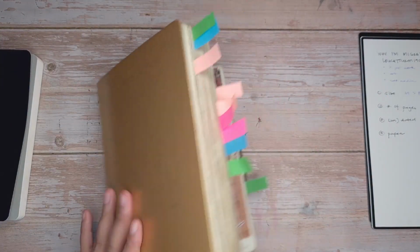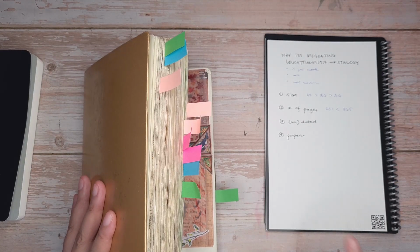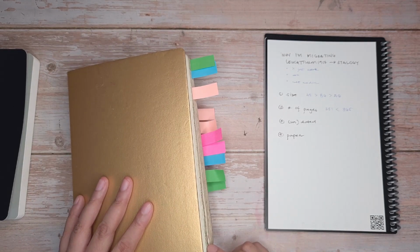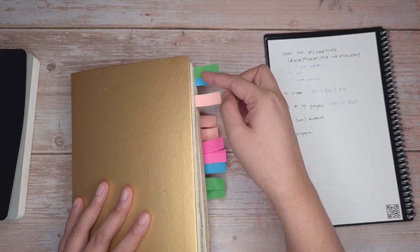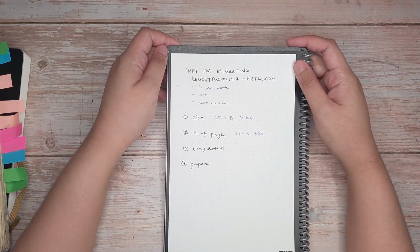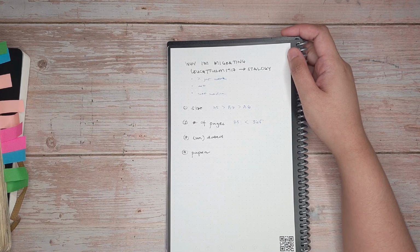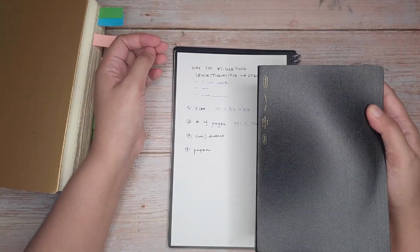And then, finally, one big change I started incorporating, and to be honest, I only started doing this towards later this year, is wet media. It started off with watercolors. Those are the three big changes I've started doing this year that the Leuchtturm just can't seem to handle anymore. And so that made me shop around for a new bujo notebook. And that's when I started considering getting the Stalogy.